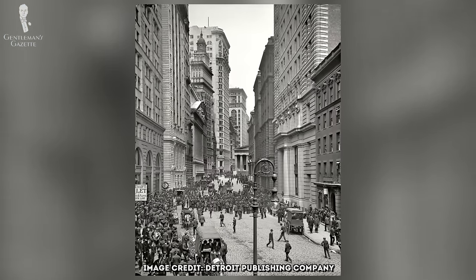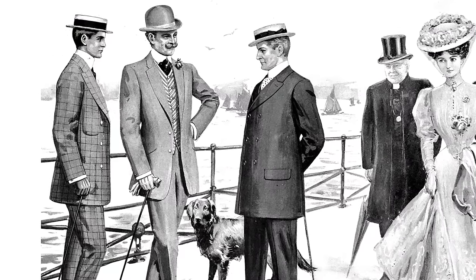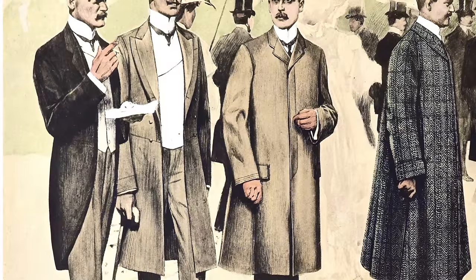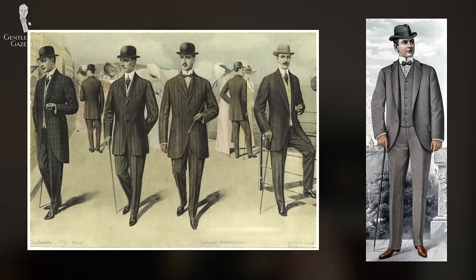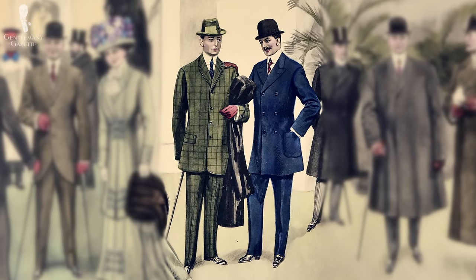In the first decade of the 1900s, which is also known as the Edwardian era, the lounge suit persisted and became more and more popular. The more formal frock coats and morning coats were still around and were typically worn by older men, but they lost ground very quickly. If you ever have the chance to touch a suit from the Edwardian era, you'll notice that the fabric is extremely heavy and coarse because on the one hand, fabric finishing wasn't as refined as it is today, and on the other hand, it was quite expensive.